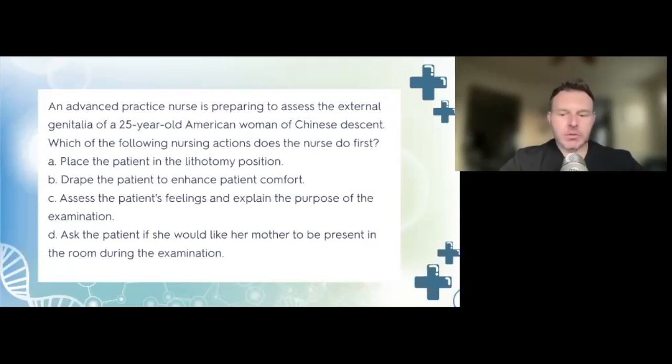Typically, someone who's 25 years old is not going to have a mother in the room. In fact, the mother's probably not even going to be around during that time. If they're an adolescent, then yes, absolutely, the parent should be in the room. But in this case, they're 25 and they're not an adolescent.